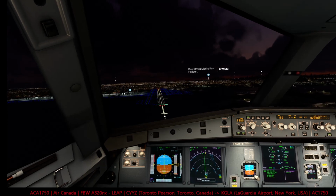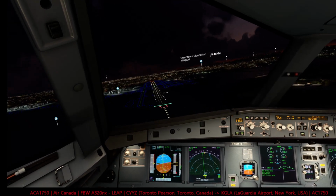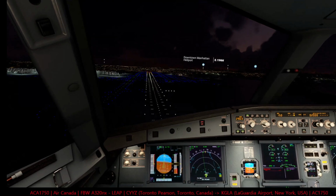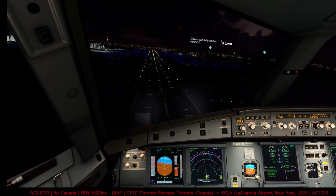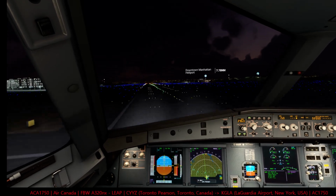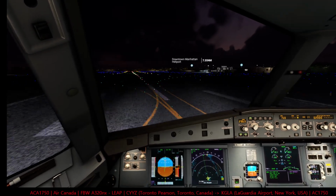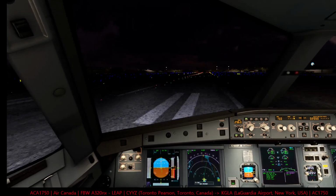Well, that's a wicked crab. My goodness. Skyhawk 3 Mike Julia, fly heading 320. Heading 320, Skyhawk 3 Mike Julia. UPS 91 Heavy, contact New York Center, 125.32. 125.32, UPS 91 Heavy.